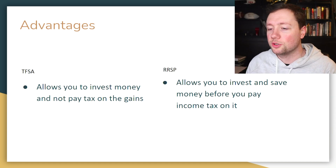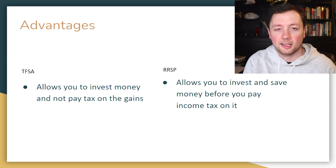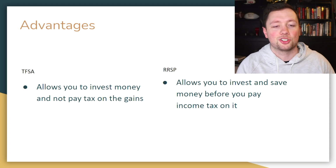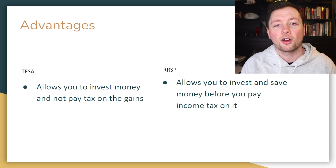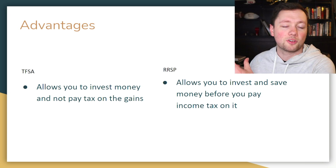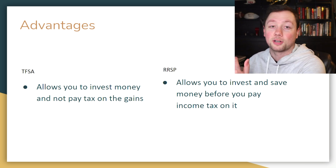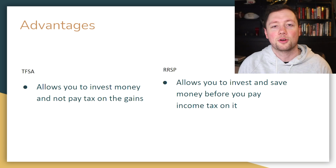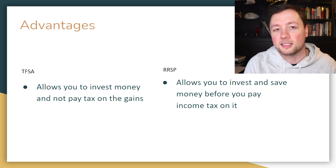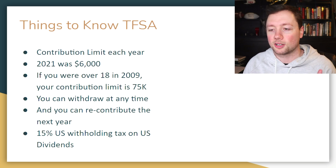Now, when we look at these two different accounts side by side and we compare the advantages, it's very clear that the TFSA gives you the tax advantages once you have that money in your pocket and you decide to invest it. The RRSP allows you to take that money from your employment and basically reduce your income so you pay less taxes on your income, and you can take that chunk and invest it before you pay those taxes. So those are the advantages between the TFSA and the RRSP, but there's a couple of things you need to know. Let's start with the TFSA.